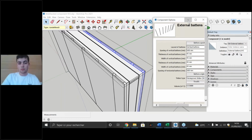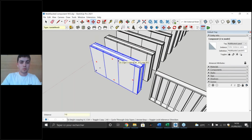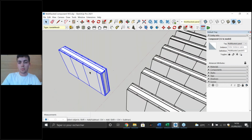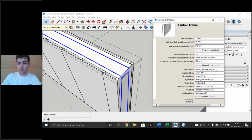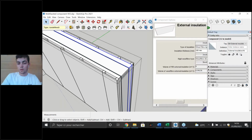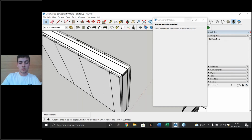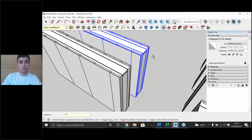And I'm just gonna copy paste it 10 times just to have bigger values to represent a small house. And on this one, I'm gonna have the imported values. So imported for timber, and again imported for timber, and again just copy paste it 10 times to compare. There we go.